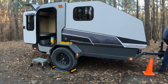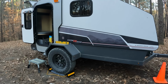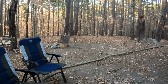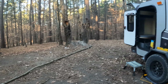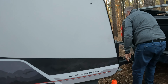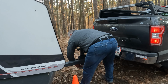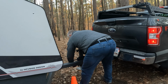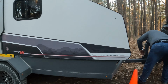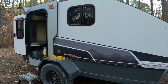So setting up camp is pretty easy. We put a couple blocks under this one tire. It was just a little bit off level. Pull out our step stool. We pulled out a couple chairs. And Tim is unhooking here the safety chains and everything. We will get it leveled front to back. And then we're pretty much done. We'll see what else we need to set up here, what else we want to pull out, and we'll show you that.